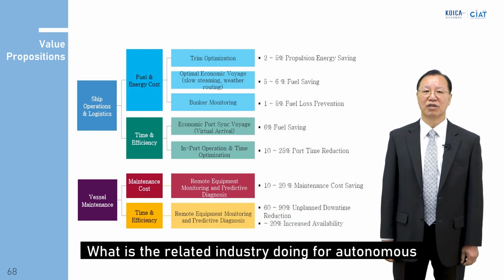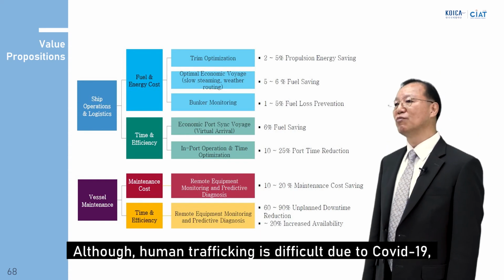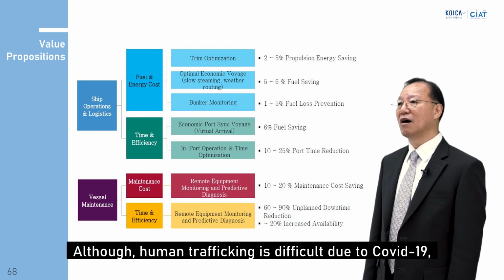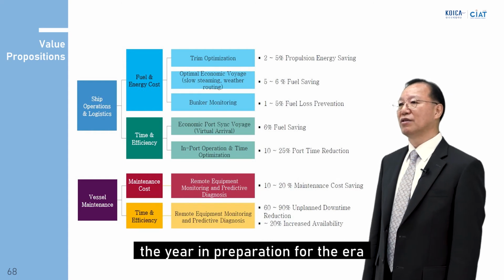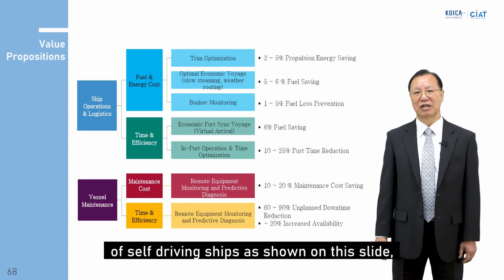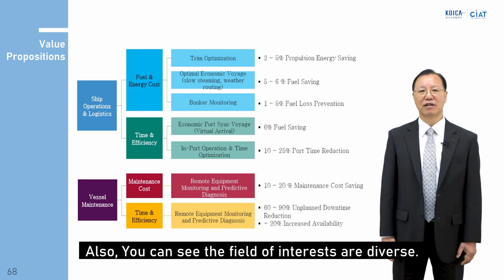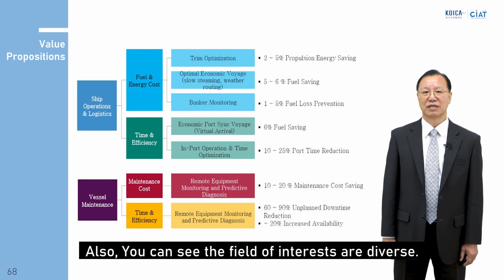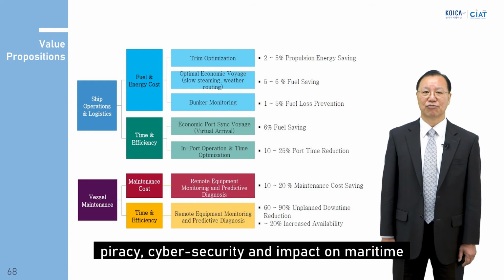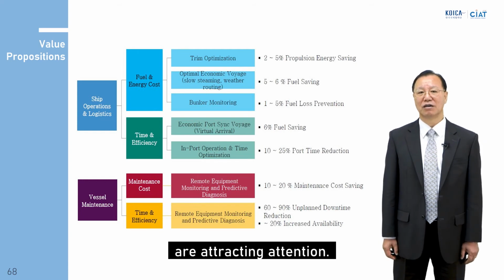What is the related industry doing for autonomous ships with the economic benefits and advantages? Although human trafficking is difficult due to the COVID-19, now various conferences were held throughout the year in preparation for the era of self-driving vessel, as shown in this slide, especially in Europe until last year. Also, you can see the fields of interest are very diverse. In particular, topics related to legal implication, piracy, cybersecurity, impact on maritime workforce, and human factor in the era of autonomous vehicles are attracting attention.